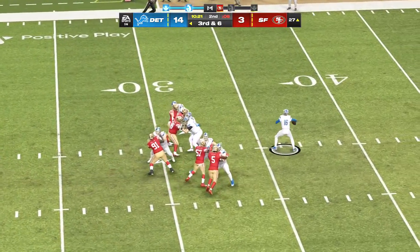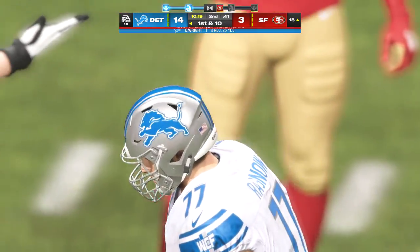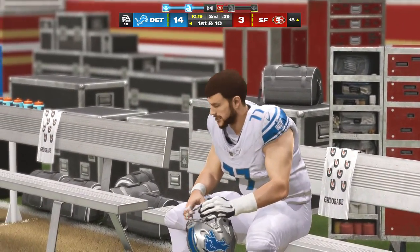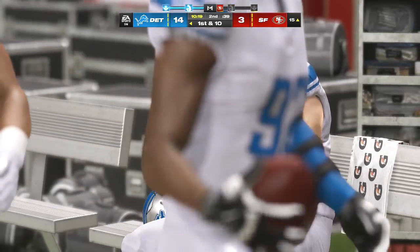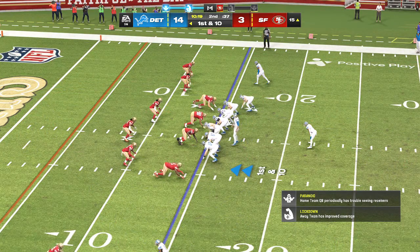Throwing on 3rd, Goff. And this will move the chains again as the tackle's going to be made at the 49ers' 15-yard line. Now I think we're going to get a timeout here. Yes, a timeout here as it looks like we've got a Lion that's shaken up. While they come out and take a look at him, we will step aside for just a moment.